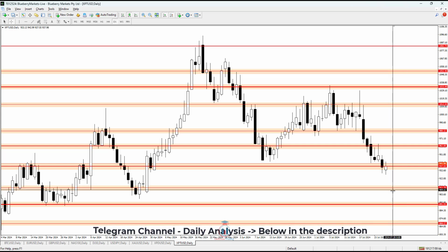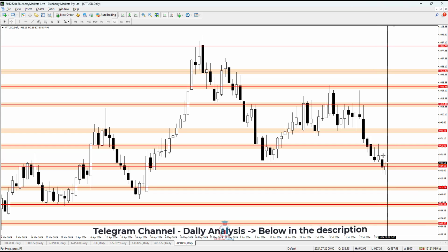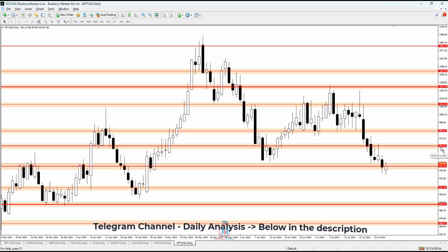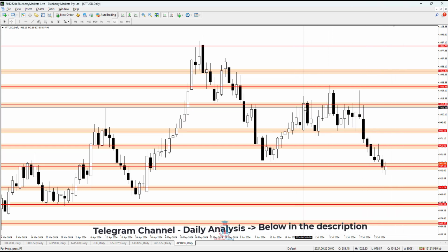First of all, 911.78, which is the next support level on the daily time frame. Now, to cancel this one, the price needs to go above 962.00 in order to continue to rise in value, trying to make an indecision range area like in this area here.